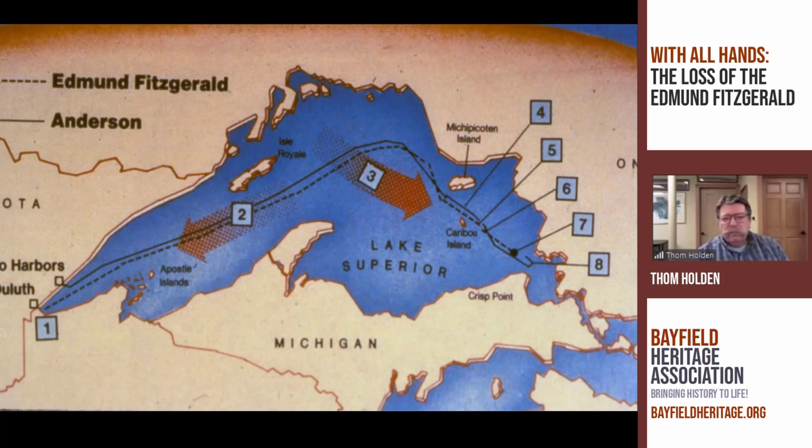The damage was getting worse on the Fitzgerald. The Anderson kept close contact with them, talking to them every 15 minutes or half hour. And finally, a little snow squall came between the two boats. What that meant was back on the Anderson, their radar would look out and it would see snowflakes. So the radar screen just lit up like TV snow. They couldn't see the Fitzgerald ahead of them. But 5 or 10 minutes later, that cleared up.